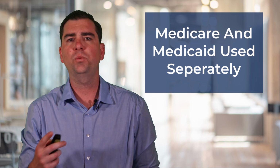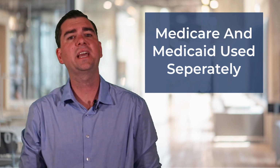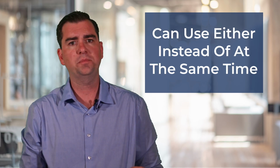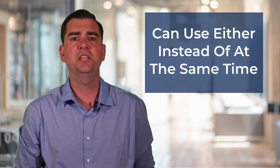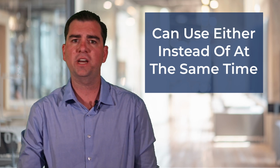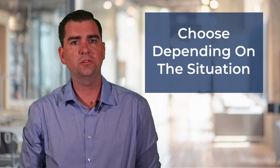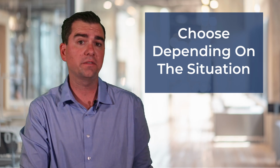You may now be asking, what if I'm on both? Well, for starters, you can be on both. And you often can get Medicare secondary plans as well. This allows you to use either depending on the situation. You always just have to specify which one you are trying to use and make sure whatever healthcare provider you are trying to see accepts it. So for instance, maybe you go to the emergency room and you use your Medicaid, but if you want to see a local provider, you use a Medicare Advantage plan.